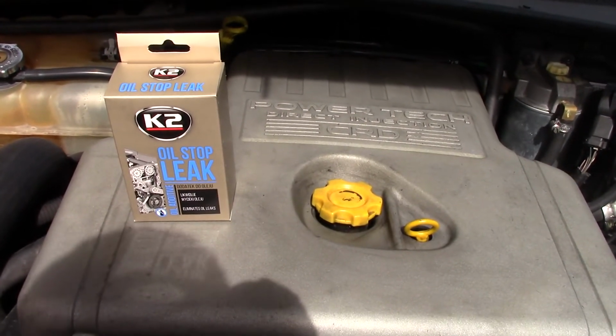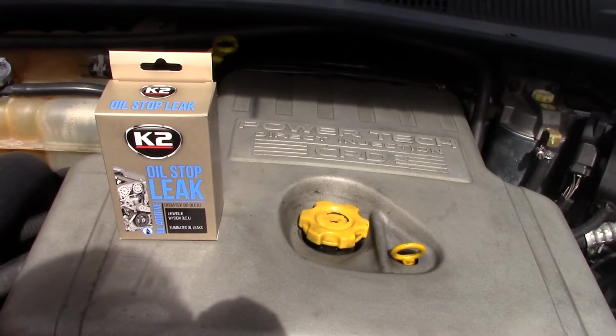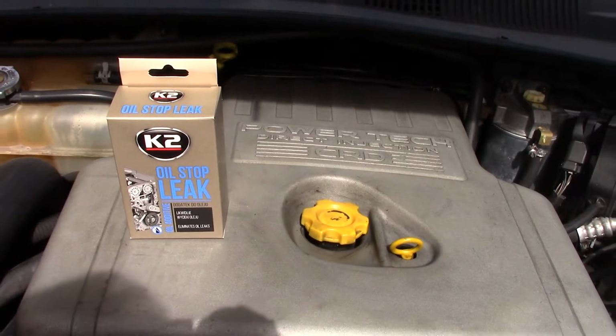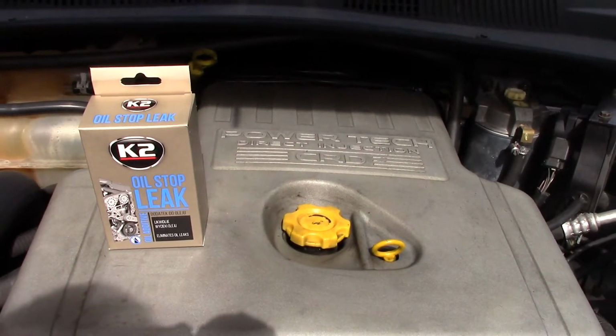Today we are going to test whether this K2 oil stop leak will cure a rear main oil seal on this 2.8 CRD Cherokee Jeep.